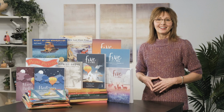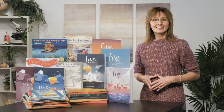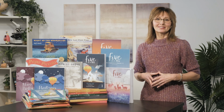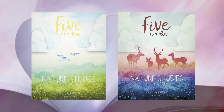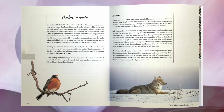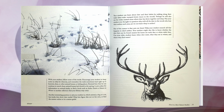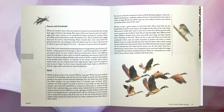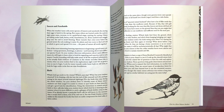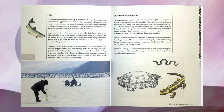I want to mention 5 in a Row recently published 2 new nature study guides that walk you through many different ways to study nature. There are journaling tips, poetry and art, weather and sky information, and much more. One guide includes fall and winter unit studies, while the other guide includes spring and summer unit studies. These do not correlate with any of the 5 in a Row volumes, but they do note some seasonal 5 in a Row titles.